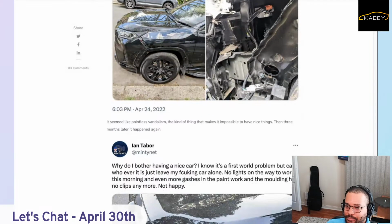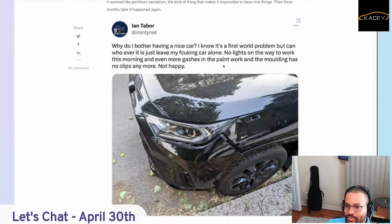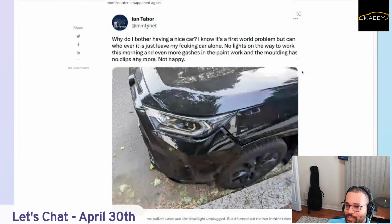So he looked at this, and I guess the person ran out of time. And then later on, he finds out his car is stolen. Why do I even bother having a nice car? I know it's a first world problem, but whoever it is, I can just leave my car alone. No lights on the way to work this morning, and even more gashes in the paint, and the molding has no more clips anymore. Not happy.